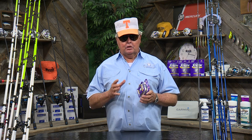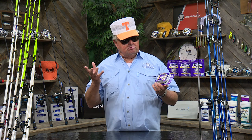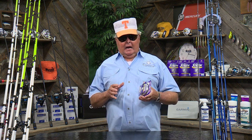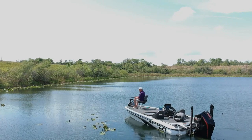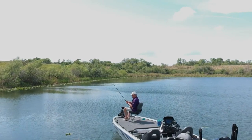Be sure your drag is set properly and the hooks on your crankbait are extremely sharp. So, there's no doubt you're running through your mind right now thinking, I'm going to miss some big fish. Well, you are, but look how many more you'll miss by not getting your lure down to their depth level. Good luck.